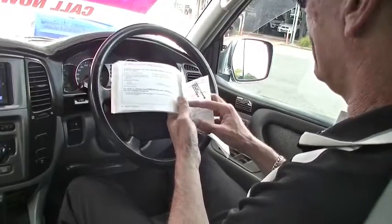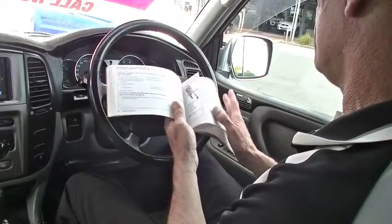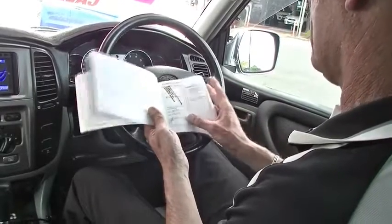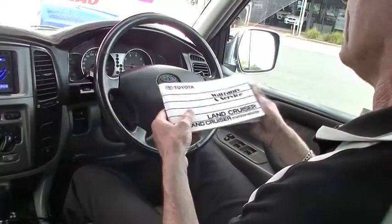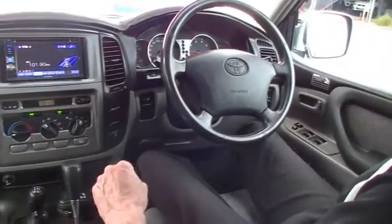And a lot of that comes down to how well the car presents inside and out. Every example of a motor car comes down to the previous owner and what they've done with it and how they've looked after it. So, no, I'm really happy with the way this car presents.